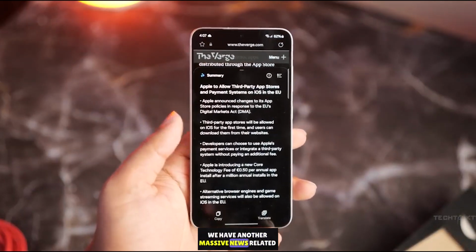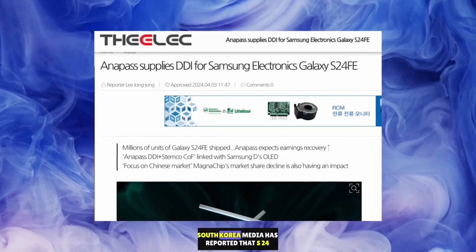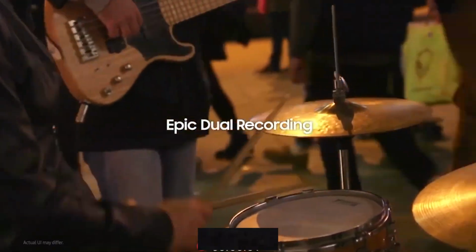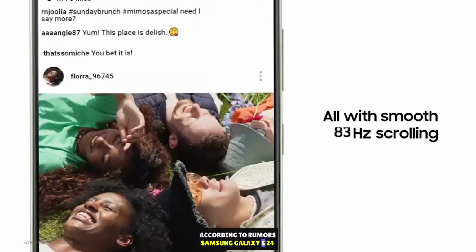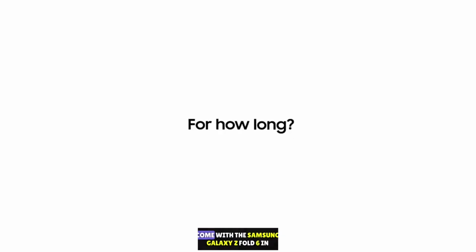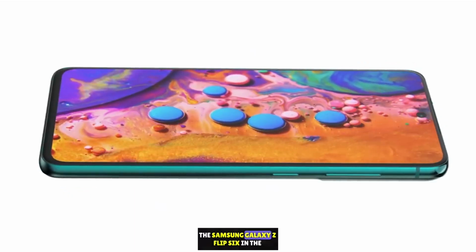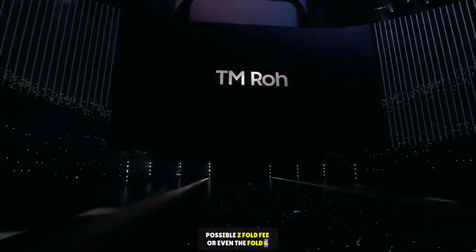We have another massive piece of news related to the Samsung Galaxy S24 series. South Korean media has reported that the S24 Fan Edition will come this year in summer, and it will come before the S25 models. According to rumors, the Samsung Galaxy S24 Fan Edition display is underway. Maybe the Samsung Galaxy S24 Fan Edition comes with the Samsung Galaxy Z Fold 6 and the Samsung Galaxy Z Flip 6, in the possible Z Fold FE, or even the Fold 6 Ultra.